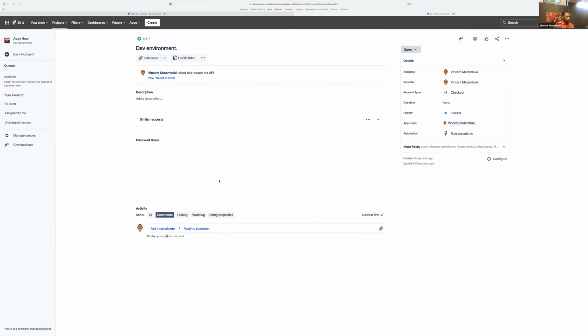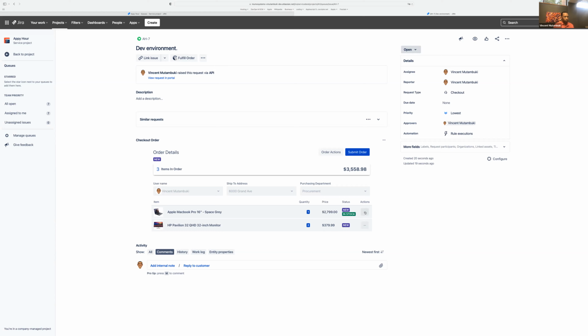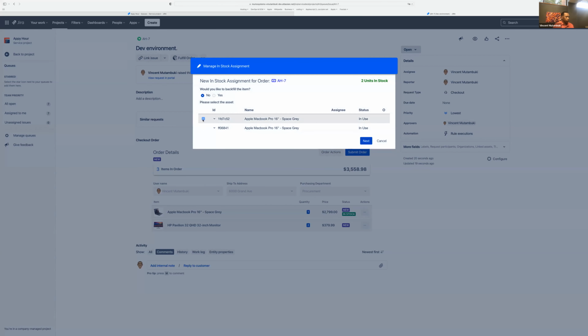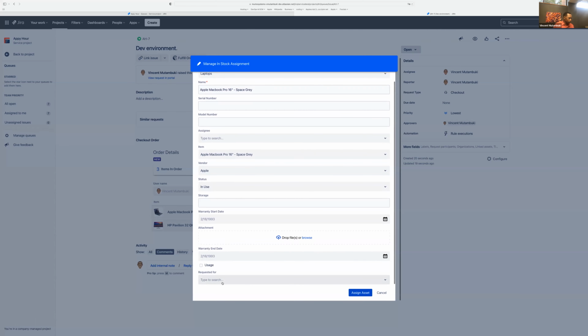So click fulfill order. So as an agent, I receive this order. I can view if we have items in stock, where I can decide to use an item in stock instead of purchasing it from a vendor. So I'll say use in stock, and I'll select one of the items that is in stock, and then assign to that particular user, requested by, where's the assignee?